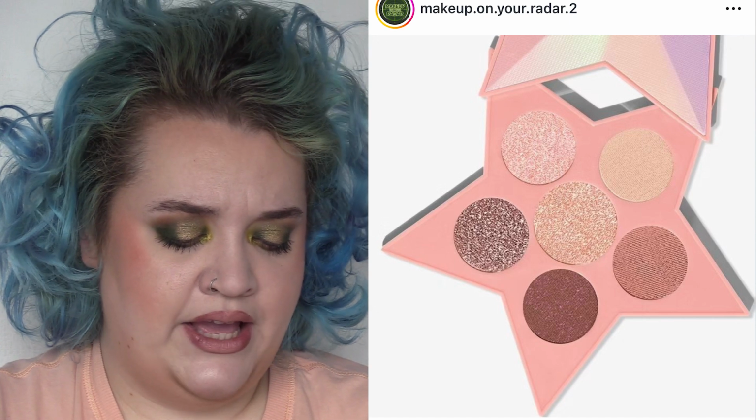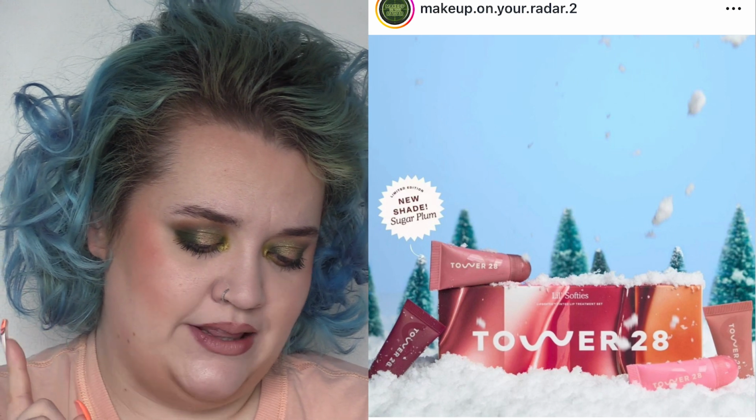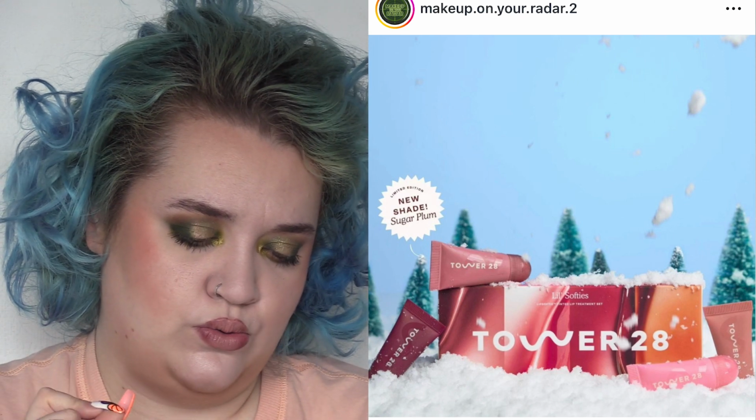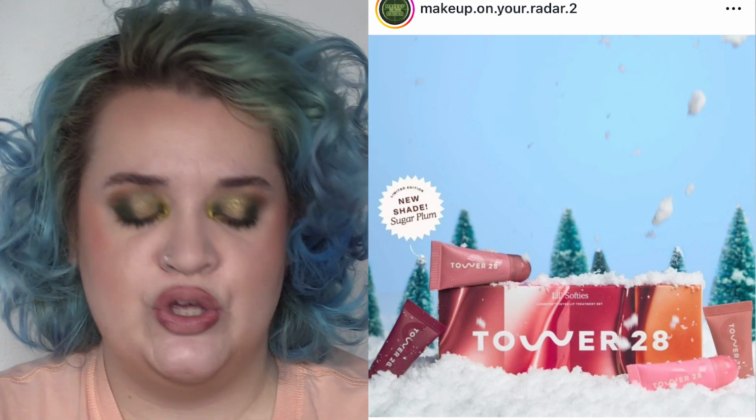Okie dokie, what else have we got for Christmas? Tower 28 Little Softies Tinted Lip Treatment Set. Four shades. One of them is a limited edition new shade called Sugar Plum. You've then also got Watermelon Kiwi, Dulce de Leche, and Ube Vanilla. I will not buy this because Watermelon Kiwi. Ew. Do not like watermelon. Big no from me.